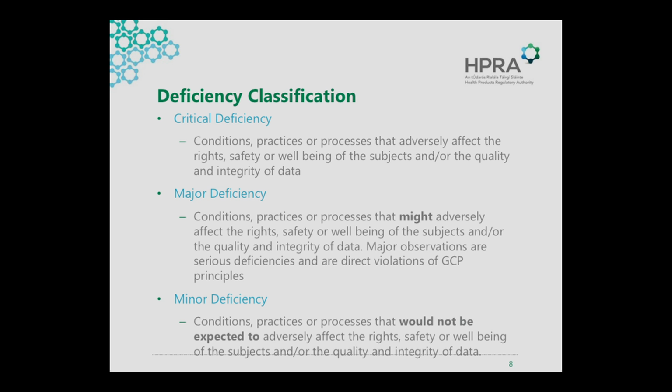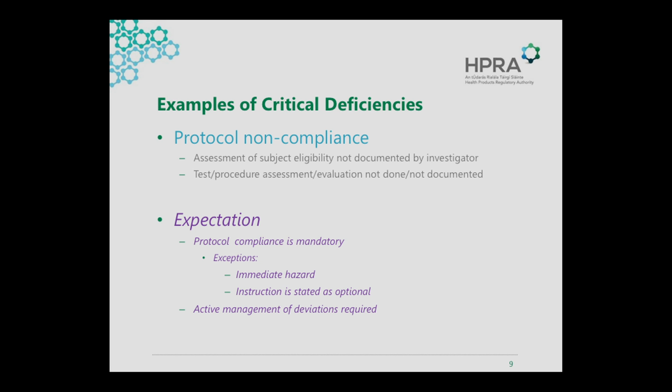Okay, these are the definitions used throughout Europe of critical, major and minor. So I'll read critical to begin with. Conditions, practices or processes that adversely affect the rights, safety or well-being of the subjects and/or the quality and integrity of data. Major are those that might affect those things and they're violations of GCP. Minor are issues that would not be expected to affect those.